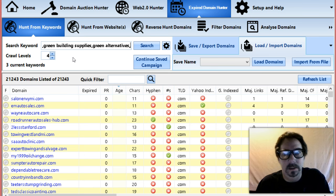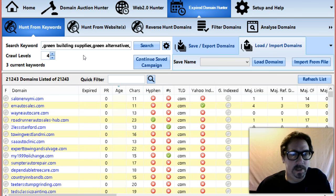You can set it to 2 or 3. With 3, I've had it come to an end. It completed. But with this 4, it was only 8% done when I finally said a week is long enough. And it came back with 21,243 results. You can see that right in here. I got a lot of results.